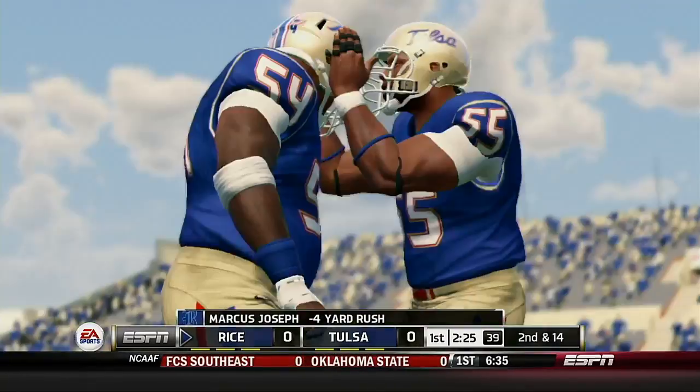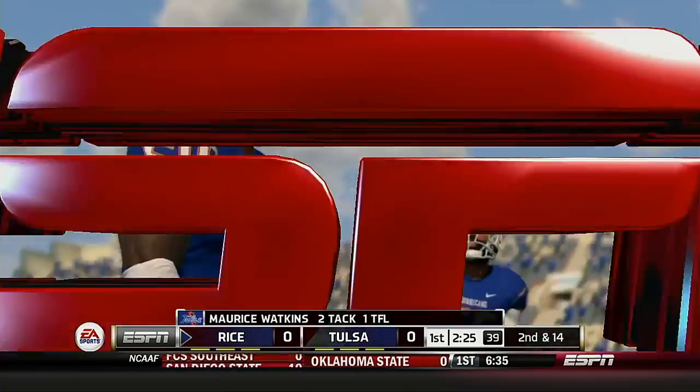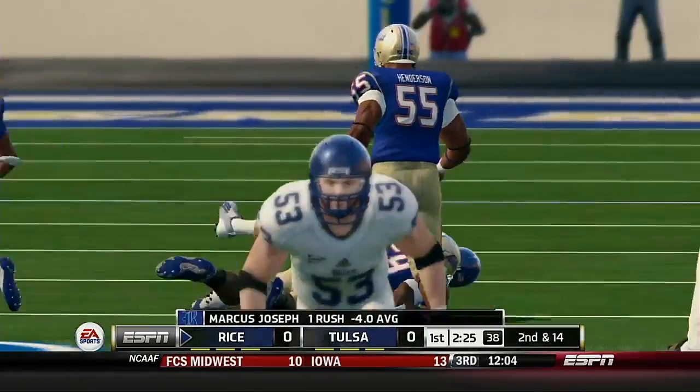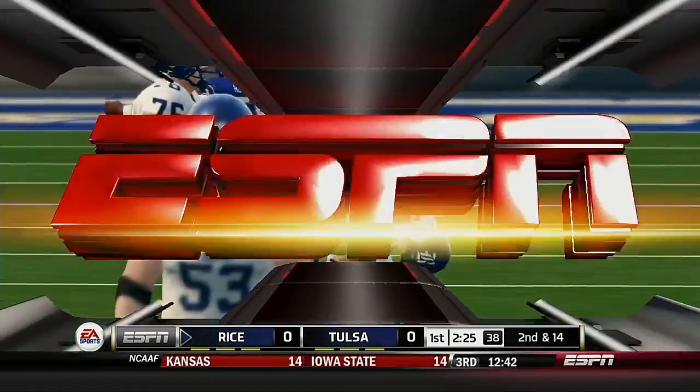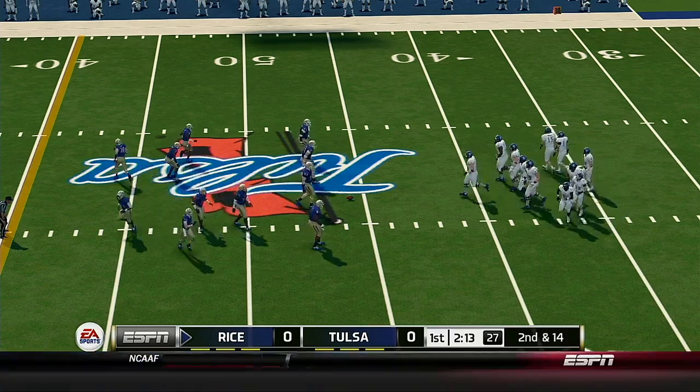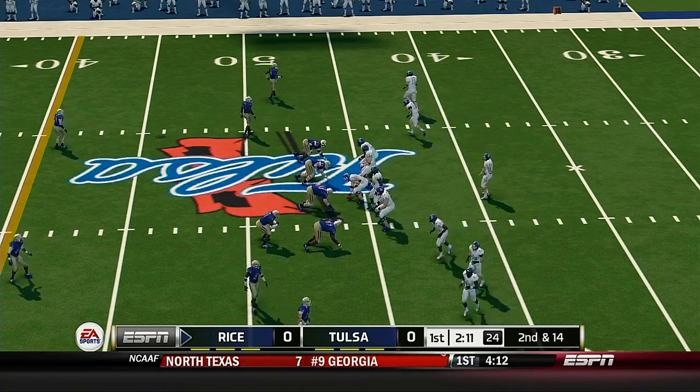They get him in the backfield for a loss. The defensive end was the victor on that play as he bolted in to tackle him for a loss. And he's able to do that because the interior linemen held their ground, leaving the runner with no options. So it's second and 14. Ball on their own 46.